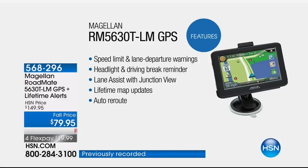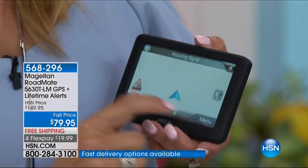So let's start first of all with the big headliner: free, free, free lifetime maps. You never have to pay for a map update again. If you go to the Magellan website and you're wanting to upgrade with maps, you literally could spend up to $80 to get those maps. Now, for you, it's free. You never spend another penny. It's most important to have the right map when you want to know where you're going. And then, from there, it's really quite easy.